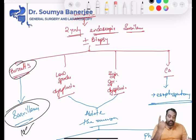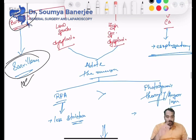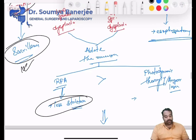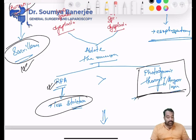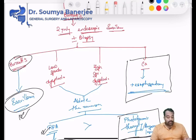For ablating the mucosa there are two possible ways. One is radiofrequency ablation and the second is photodynamic therapy. Your number one option is radiofrequency ablation, your number two is photodynamic therapy. Radiofrequency ablation is much preferred because it is associated with less stricture formation. That's why RFA is always preferred over photodynamic therapy, or in some cases argon laser as well. But if you get adenocarcinoma of the esophagus, then you have to go for esophagectomy or relevant management of the esophagus.